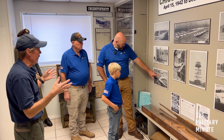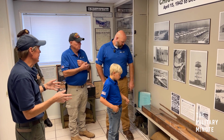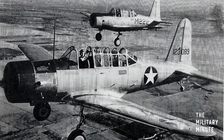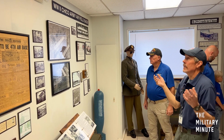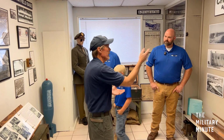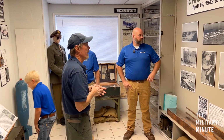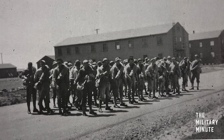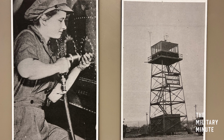And after they flew and qualified in BT-13s, then they moved up either into SNJs or T-6s or that level of aircraft. It's incredible rich history, and this hangar itself was one of those hangars. It was a maintenance hangar for BT-13s, and that's why, again, we're honoring the World War II veterans like my father-in-law. We're honoring everyone who participated and helped in that war effort.